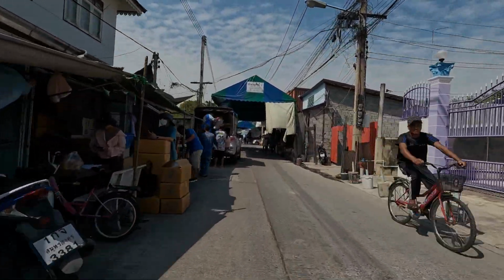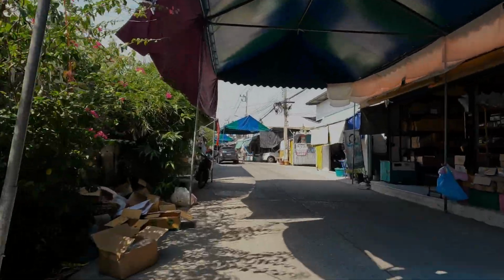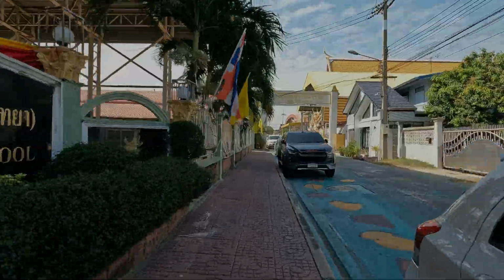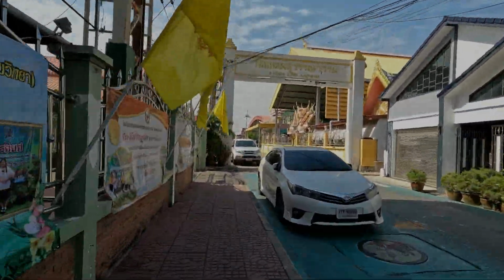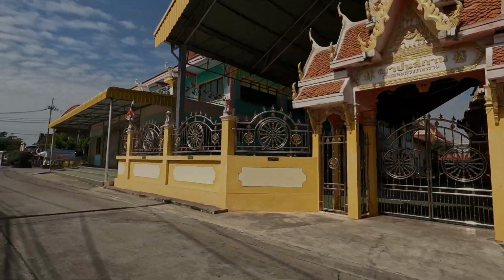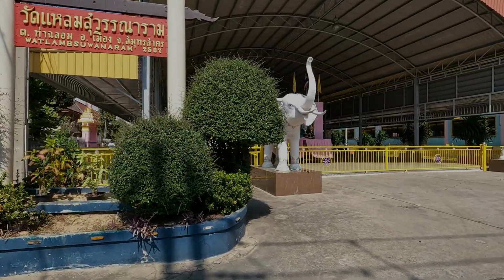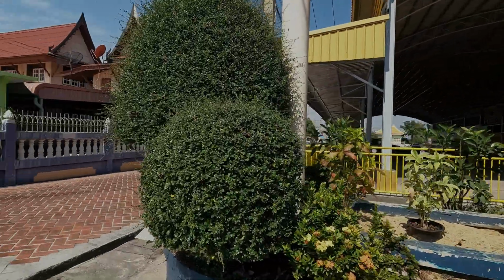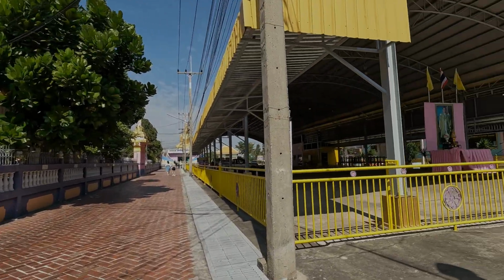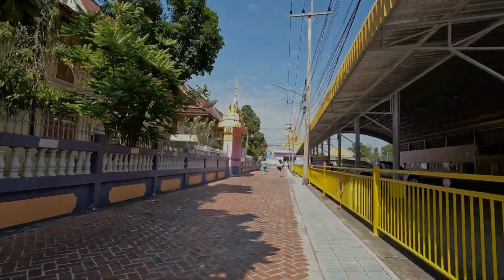You're going to walk down this road being careful of the traffic until you come to a large temple on your right-hand side that has white elephant statues out in front of it. When you find the temple and the elephants, you'll be turning right onto the side street just past it. You will walk down this side street till it dead ends into the main temple complex, and here you'll be turning left to continue on to the train station.